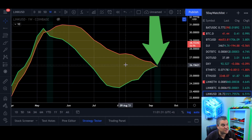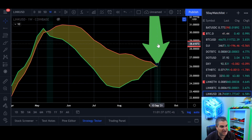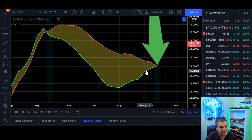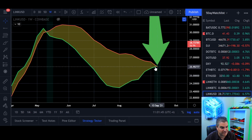We need to flip it as support, right? Okay, what other chart we got? I'm glad you asked. Weekly Link USD. What in the hell do we got here? Why is this gargantuan arrow pointing right here? Well, look what happened. What is this line? This is our 21-week exponential moving average, flipping the 20-week simple moving average.